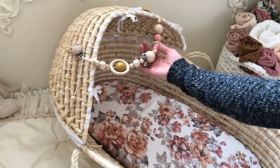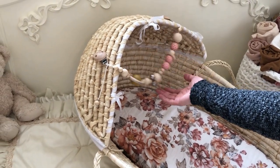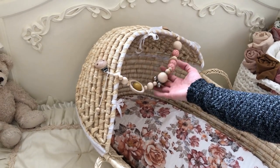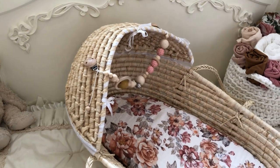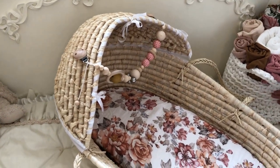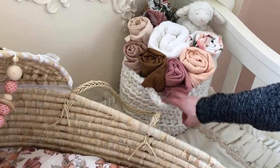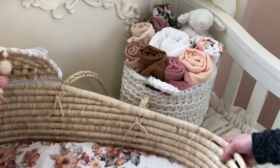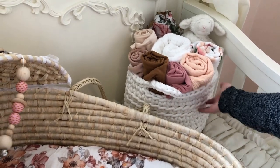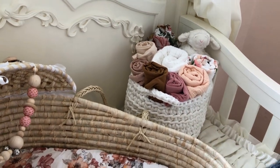This is also an Etsy store, and I love these things. I have a few of them, and I've got them everywhere. I put them on her car seat and in different places. They're just so handy because they clip on just like a passy clip. This basket is from Pottery Barn, and they're just really, really cool. I love the chunky pattern, but they're sturdy, so it's not going to get frayed and yucky.